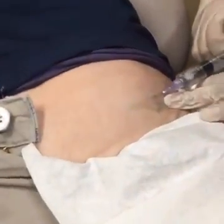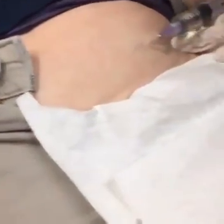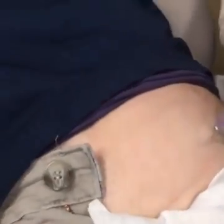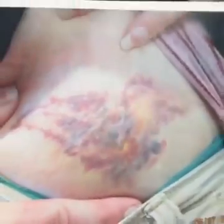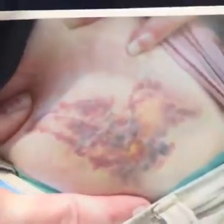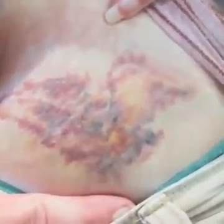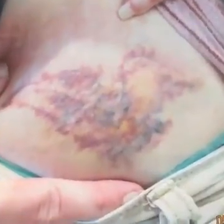Great, and I think we actually have a picture of what she looked like after her first treatment, and I'll show you guys that. So you can see her blistering had started to heal, but the tattoo was still pretty irritated, still red, and a little bit bruised.